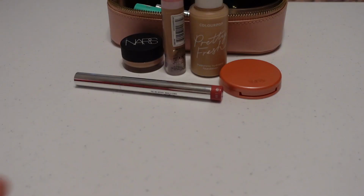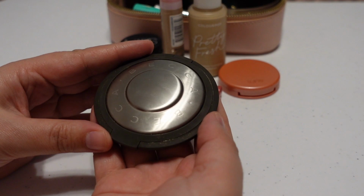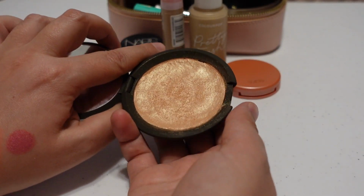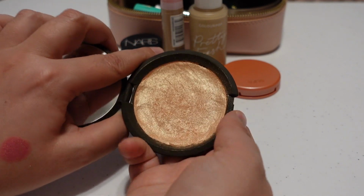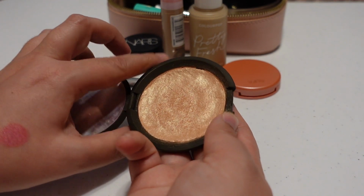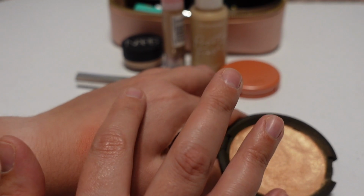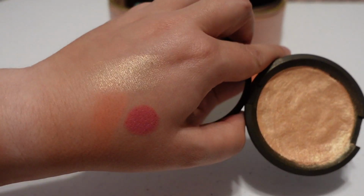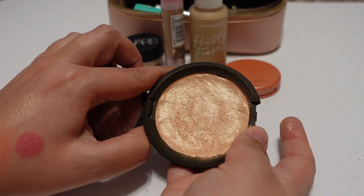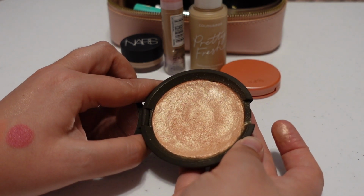Now, because both of these are more matte, I have decided to put a highlighter in this month's makeup basket. This is from Becca. This is the shade Champagne Pop. I did have to repress this because it broke into like 1,000 pieces, but I am wearing this today. I really, really love this highlighter. I just think it's really pretty. It goes on really smooth and I love it. So this is the highlighter that I'm going to put in this month's basket because I think it will go well with both the lipstick and the peach blush.